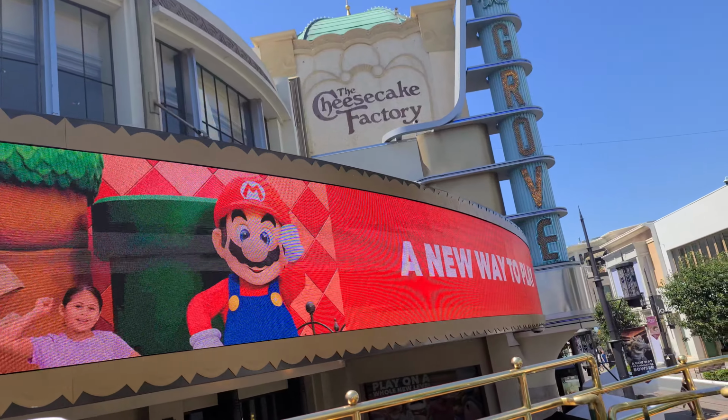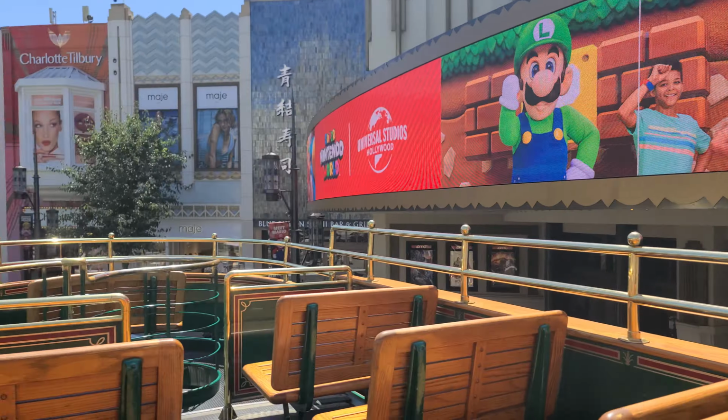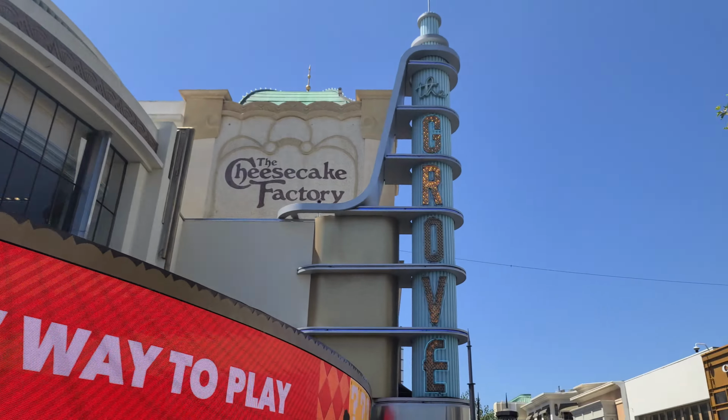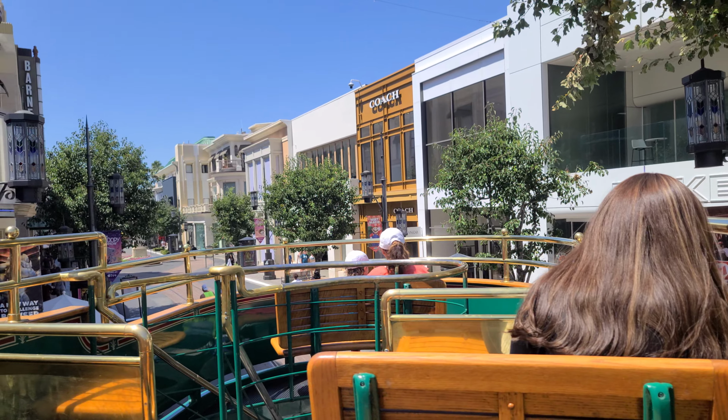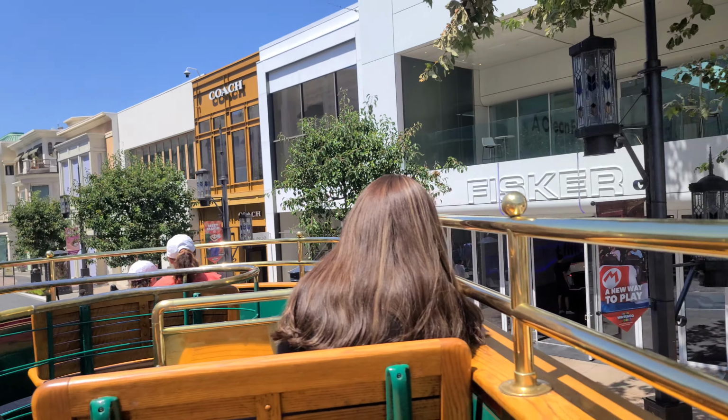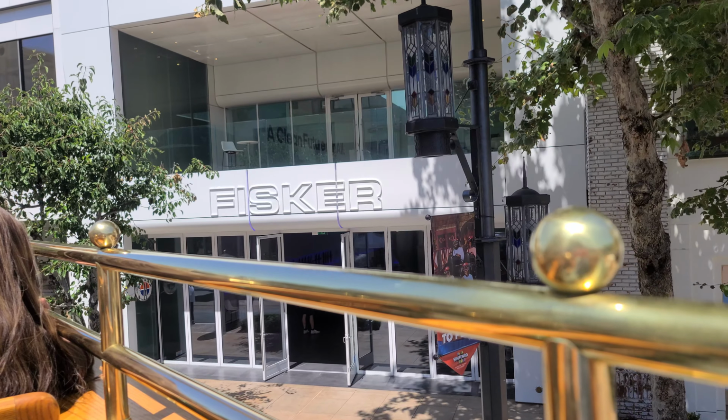Now on my left-hand side, we're passing our AMC theaters, currently showing Oppenheimer, Barbie, and Gran Turismo. Make sure to stop by and check out their IMAX, Prime, or Dolby theaters with bigger screens and reclining seats. It's pretty nice in there.